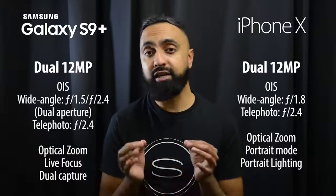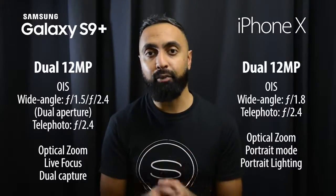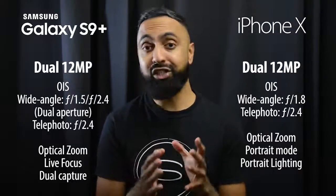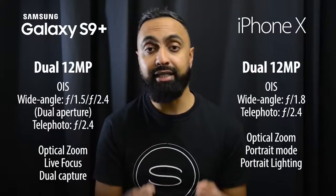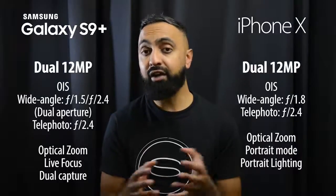The telephoto also has an f2.4 aperture. But the interesting thing is the wide angle camera actually has a dual aperture lens. You've got f1.5, which is the widest aperture on any smartphone right now. It's going to let in a bunch of light, and this lets in 28% more light compared to the S8 last year. And then we've got f2.4.